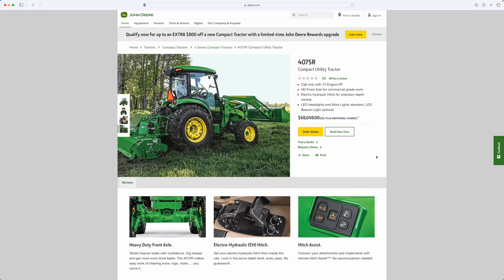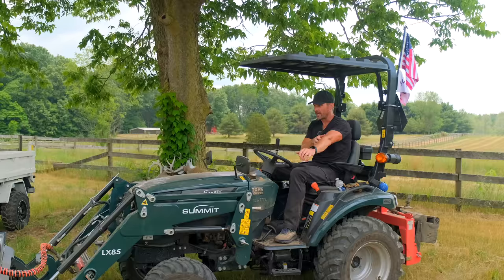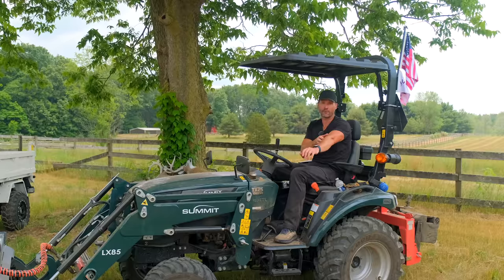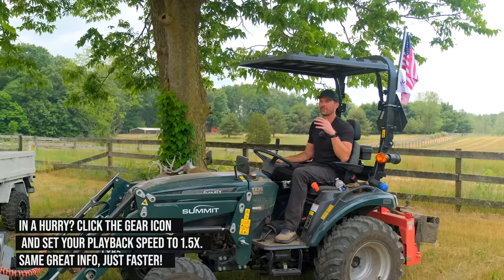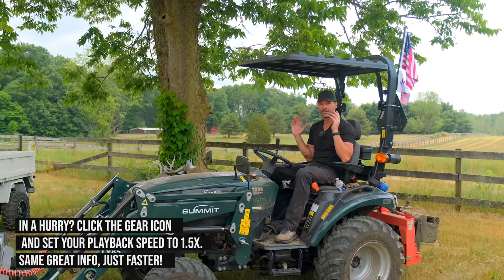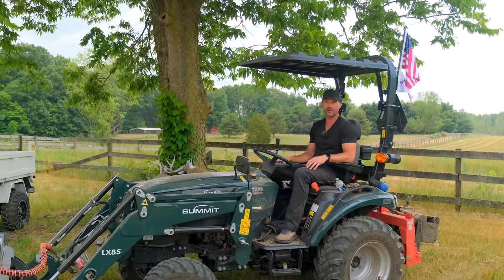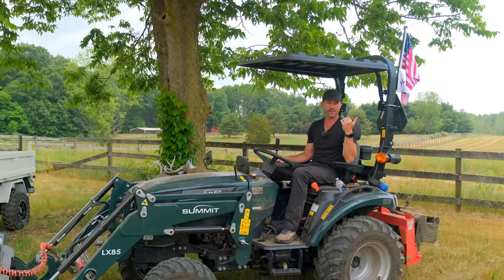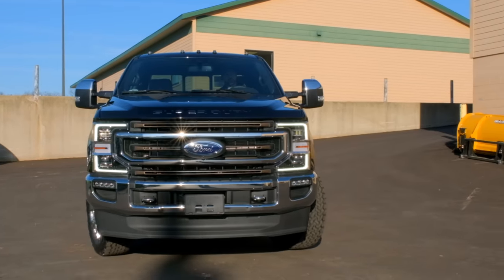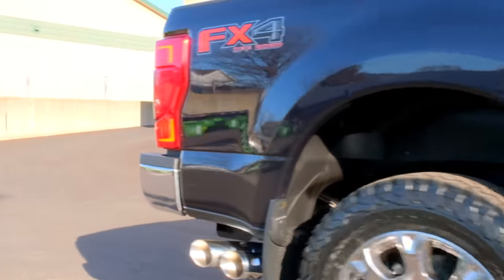And I want to get this right out there: if I was looking for a new 4-series tractor, I may very well be inclined to get that 4075R, because that's just kind of like what I do. I have a thing where I just get the highest amount, whatever it is, the top trim line, the top package, the top horsepower in whatever. It could be a truck, it could be a Ranger, it could be a tractor, it doesn't matter what it is. I just kind of have a tendency to do that. But there's no real reason to.